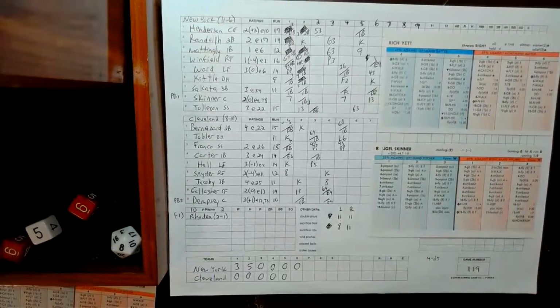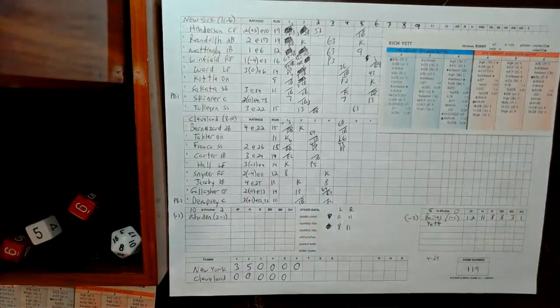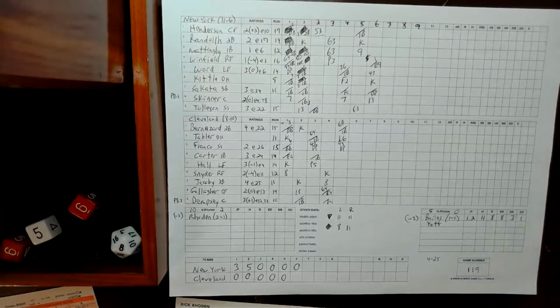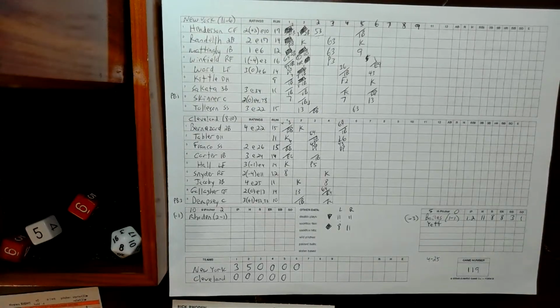So Rich Yett's going to pitch 4 1/3 scoreless relief, and he's going to stay in there. Why take him out? He's pitching better than anybody else has pitched. That's for sure.